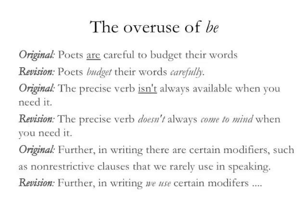Original: further, in writing, there are certain modifiers such as non-restrictive clauses that we rarely use in speaking. Revision: further, in writing, we use certain modifiers, and so on. Notice that often the better verb is hiding in the original sentence, as in the first and third sentences here.